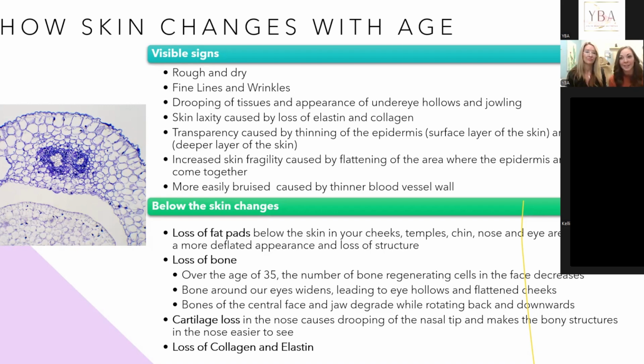And then below the skin, we don't want to have fat really anywhere, but we actually want it in our faces. Those fat pads create structure. So as we mature with age, we lose those fat pads in our cheeks, our temples, our chin and our nose. And it leads to a more sunken, deflated appearance because there's loss of structure.